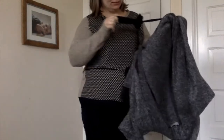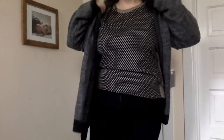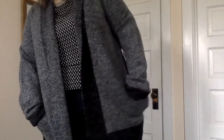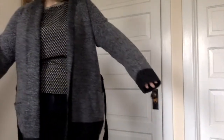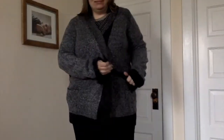Let me grab the sweater really quick and try that on as well. Tied up. It's a really dense, heavy wool, which I love. It's my favorite. Yes, and it's oversized, and there's big pockets, and it's probably actually too big for me, but with cardigans, you kind of want them to be. I don't know, right? Make it just super cozy. I don't know, I really like it.